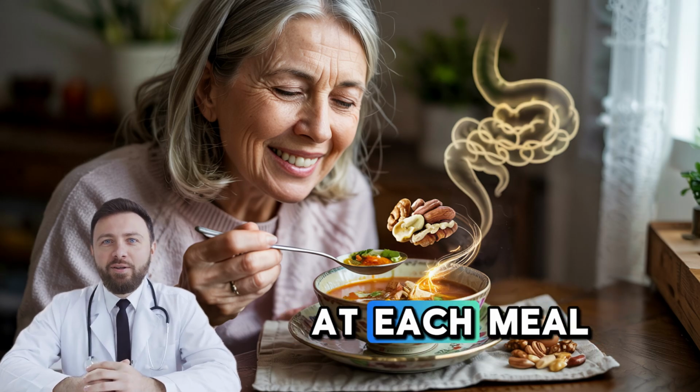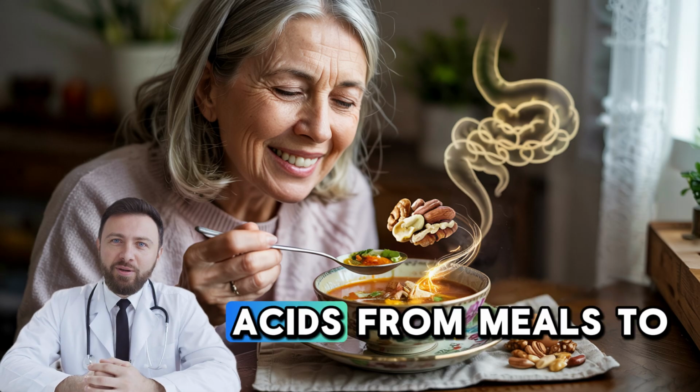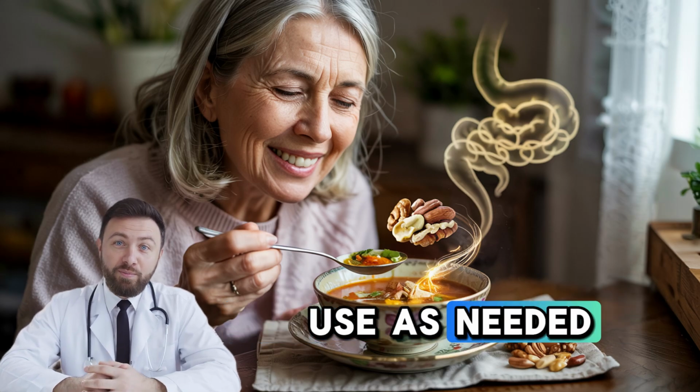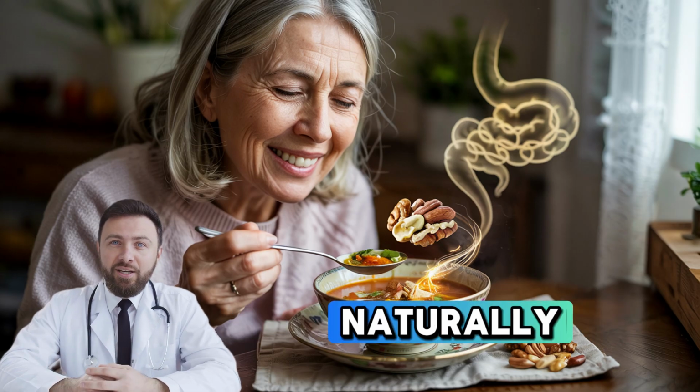No need to pair at each meal. Old idea debunked. Your body pulls amino acids from meals to use as needed. Nuts with grains, beans, or dairy complete it naturally.